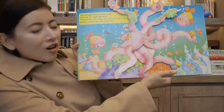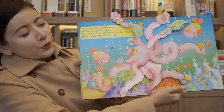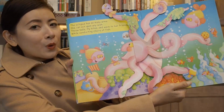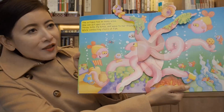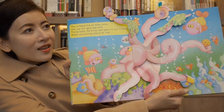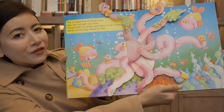Do you know how many arms an octopus has? The answer lies in the question. Octo means 8, so an octopus actually has 8 arms. If you had 8 arms, what would you do? Okay, for me, if I had 8 arms, I think I would give myself a massage. One on my head, a few on my shoulders, some on my back, on my legs and arms. That would be absolutely wonderful.